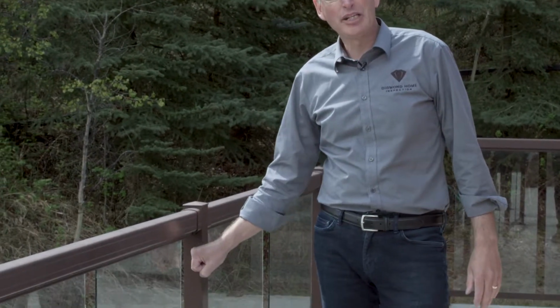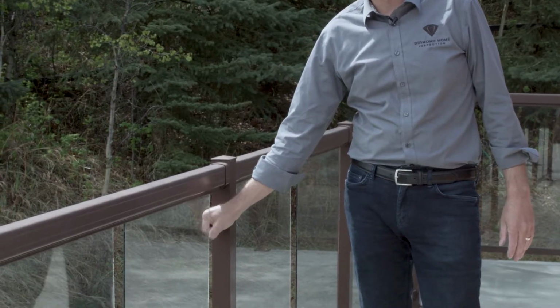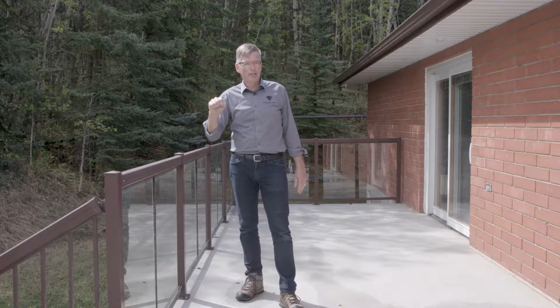One of the first things that I look for during a deck inspection is making sure the guardrails are all secure, well attached, and I want to make sure that any openings in the guardrail aren't big enough to allow a child to fall through. Rule of thumb is if it's bigger than my fist, I need to double check its size.